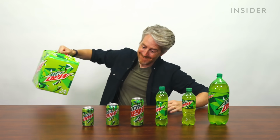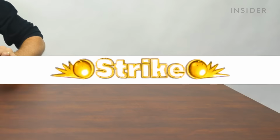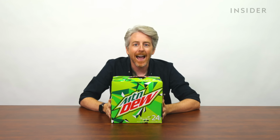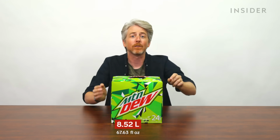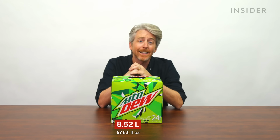In the US, our largest single Mountain Dew item is this 24-pack of 12-ounce cans. That's 8.52 liters of Mountain Dew, or 2.25 gallons.